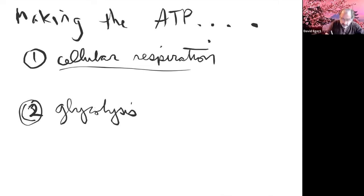Right, glycolysis, this was the first steps. It just happened in the cytosol, remember? And it basically started with the glucose. And by the end of it, what do you end up with in terms of ATP? Two net ATP. Yeah, you end up with two ATP.